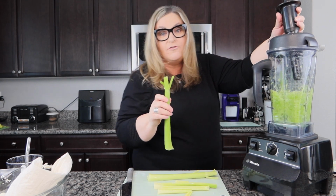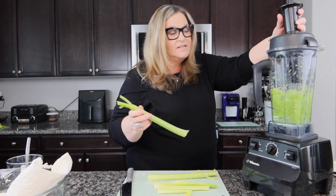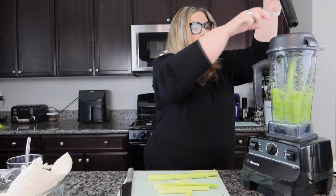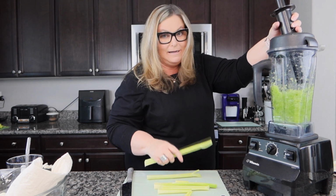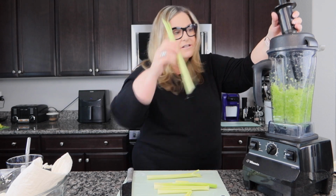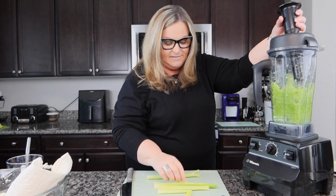Now you notice I don't force more than 1 piece at a time in. I mean, if I chopped it up in small bits, I could do that. But again, I'm just trying to prove a point with the Vitamix. You can just drop it in. Normally celery you couldn't, because it's so tough. But look at how the Vitamix just does the work.